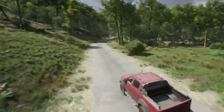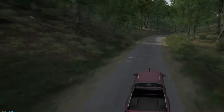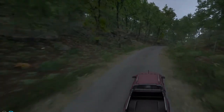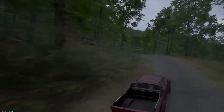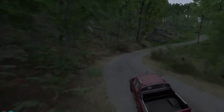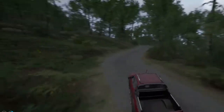Okay, strange. They weren't military boxes, they were just probably scrap metal and stuff like that in it. This is the first time I'm playing it since 0.5 came out, so I'm experiencing it for the first time right now. I haven't been on it the entire gap that I was away.